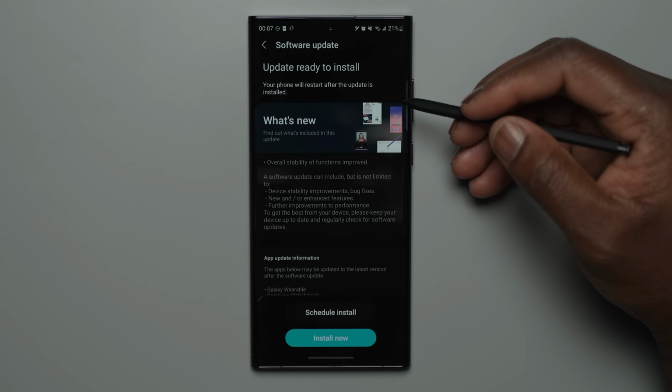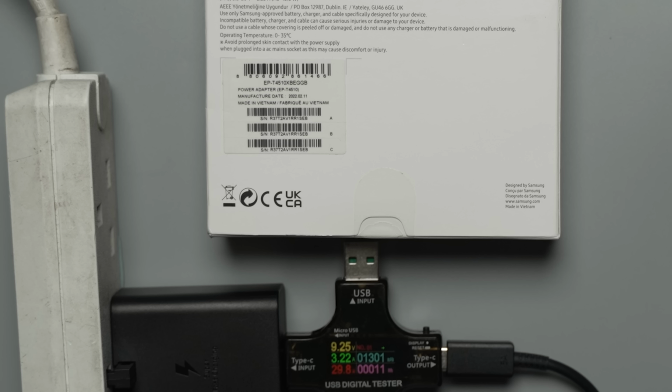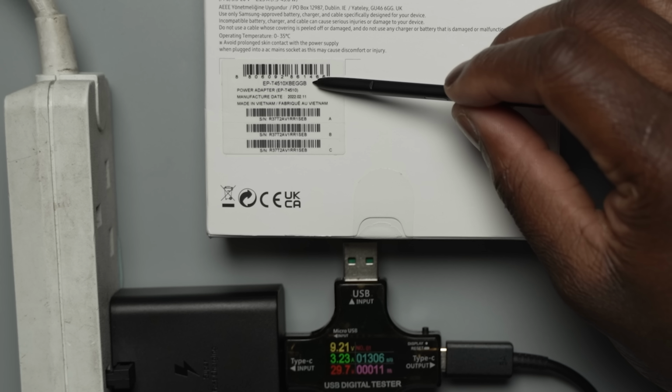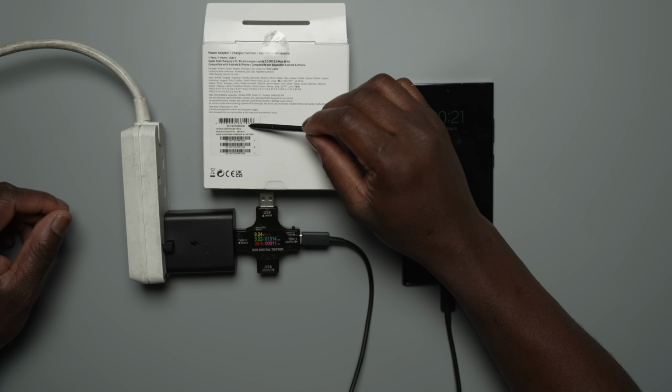As no specific details were given what these new features and enhancements were, we suspected one major enhancement it could bring would be to the charging speeds related to the new EP-T4510 45-watt Super Fast Charging 2.0 plug. But also, after the update, we discovered that one of our favorite features from One UI 4.0 Beta 2 was back and working even better than before.